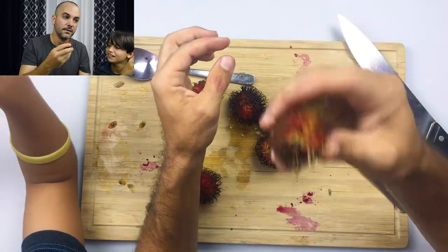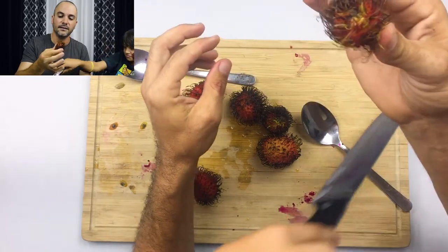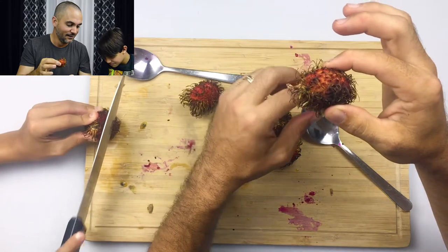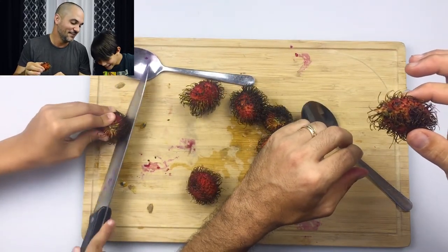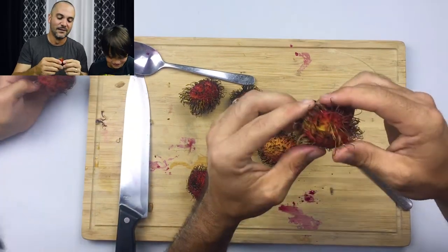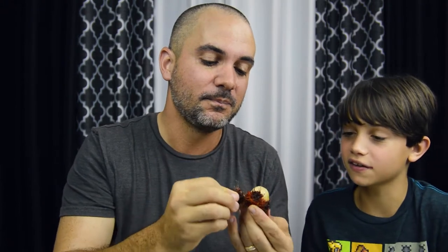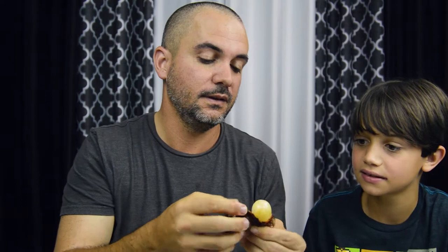Yeah, basically, you want to separate the outer skin, which is kind of thick. It's kind of weird getting this fuzzy little thing in your mouth. But, are you shaving? You're shaving it up? You giving it a haircut? Yep. I'm going to get the scissors. No, here, I'll open it for you. So basically... Whoa! That looks like the lychees. Yes, very similar to the lychee.